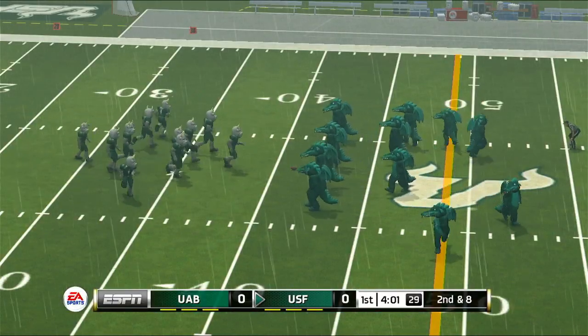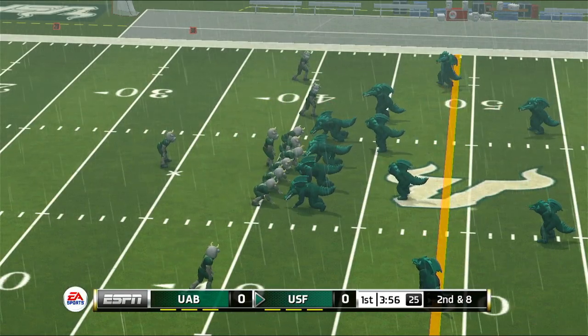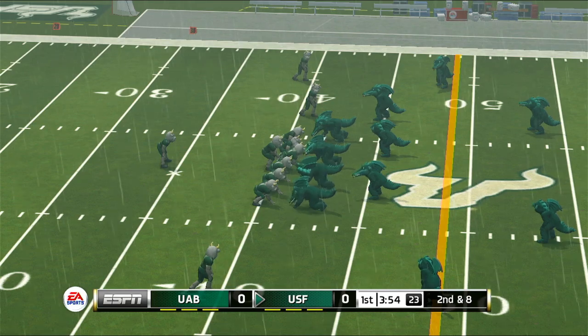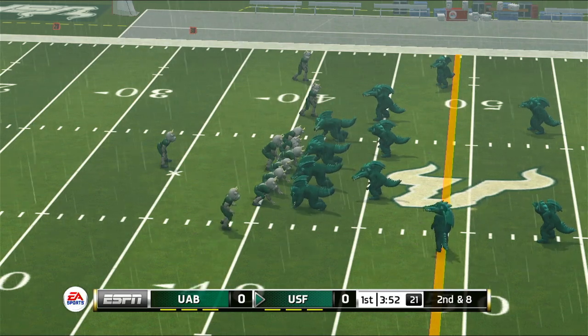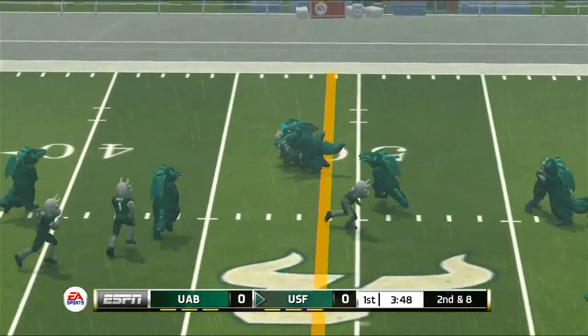Man left. Four down. Mike 51. Here we go. Green 88. Cut. Green 88. Fires out to his receiver. Brought down at the 48-yard line.